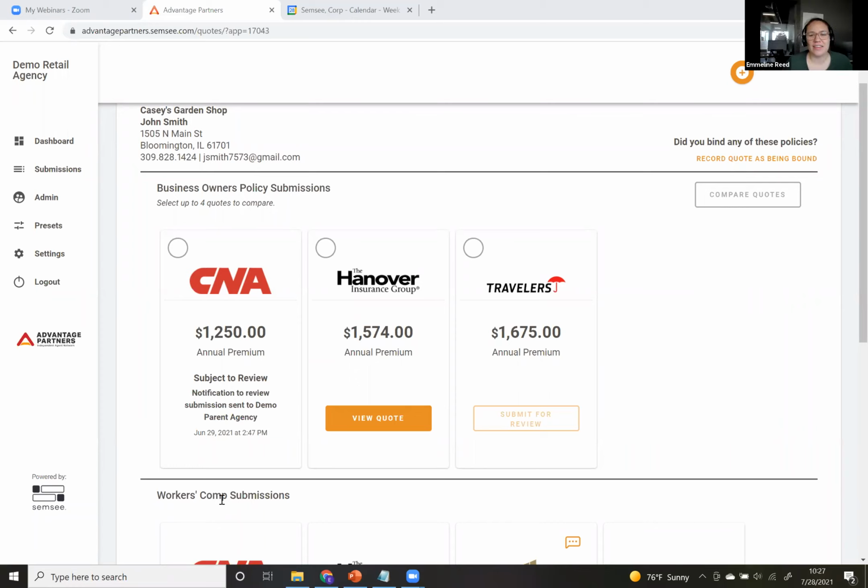And then I think maybe a bit of clarification on the Accord forms. I know that for some of the ones that are available on Semsee, there are state-specific versions, and I believe that what we have available are just the generic versions of those Accords.